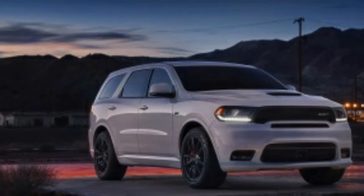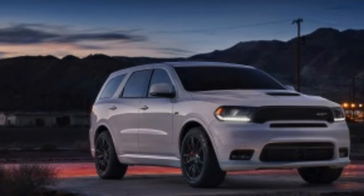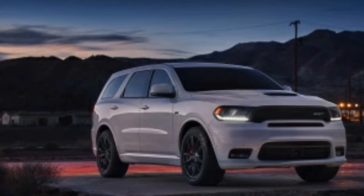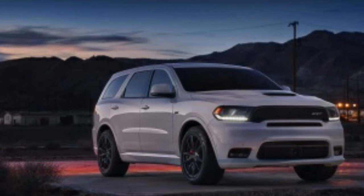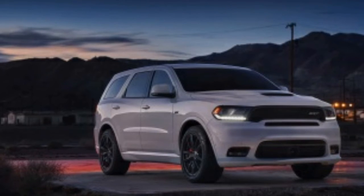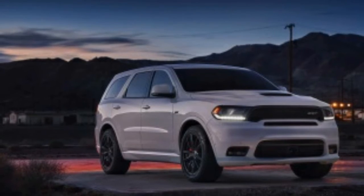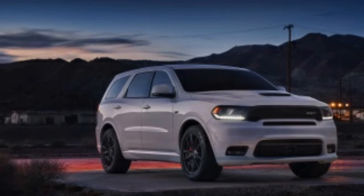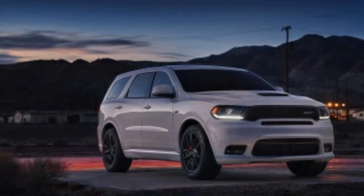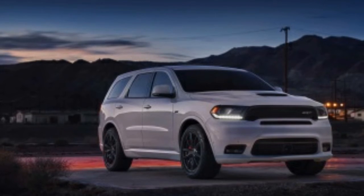A third row and solid towing capability can be found in lots of competing vehicles. But if you need that car to be really entertaining when you're not hauling your kids and boat somewhere and a second vehicle is out of the question, the Durango SRT is a prime candidate. It's capable of carrying you and 5 passengers when you need it, but after you drop the kids off at school you can take the long way to work and bring out the V8 to get your blood pumping.